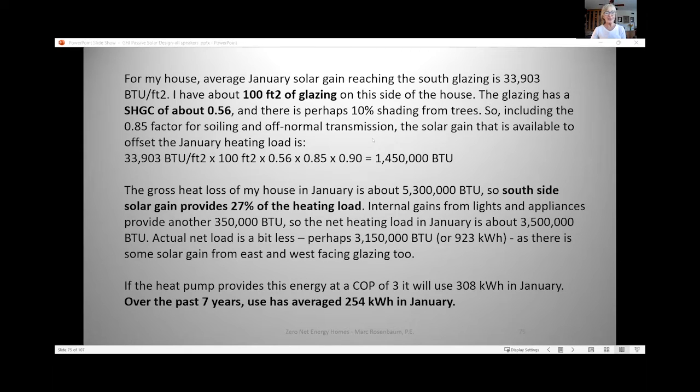So here's his example. I know it's a lot of words, but in summary, his January load, he is showing 1.4 million BTUs is the amount of energy that he's getting through his 100 square feet of glass. The gross heat loss of his house is 5.3 million. So if you divide that out, that means the solar gain on his house is providing 27% of the heating load. And this is in the Northeast in a climate zone 5 for his particular house.